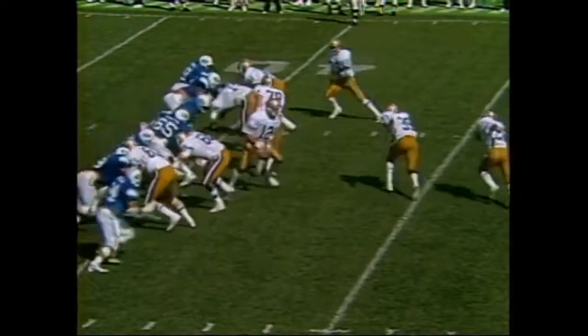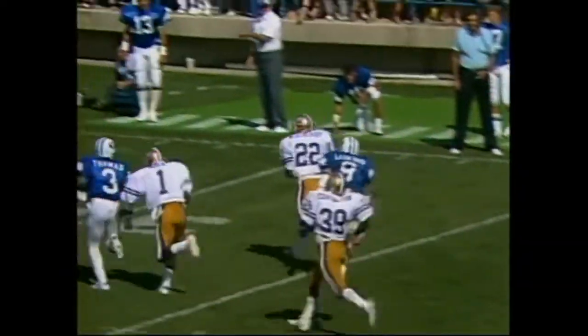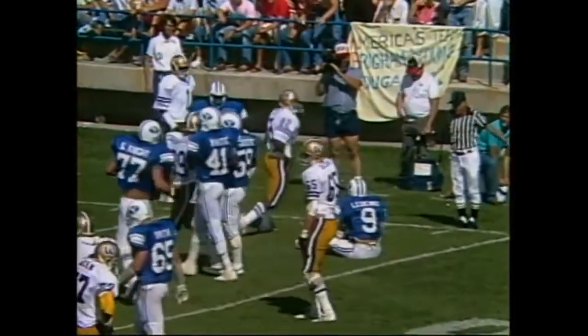Millen at quarterback. They're bringing everybody on the blitz. Weathersby takes the pitch, turns the corner, and gains 7. Uh-oh. No, he got away. He got away. He's down to the 30. Caught from behind at the 24-yard line. Nice play by Rob Ledenko.